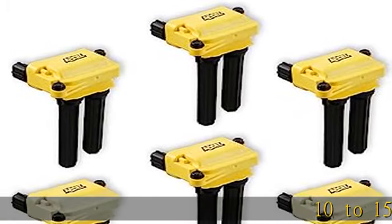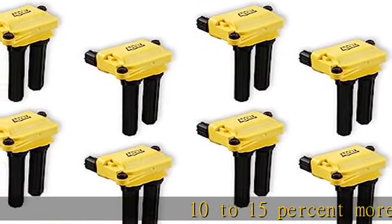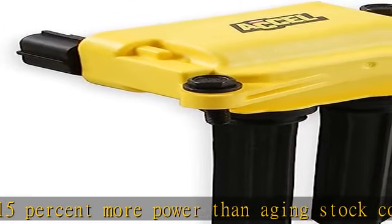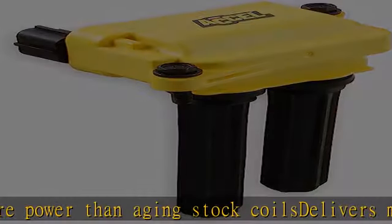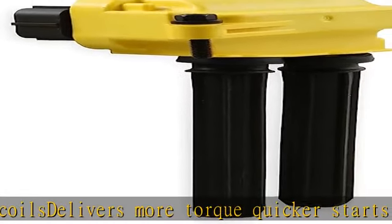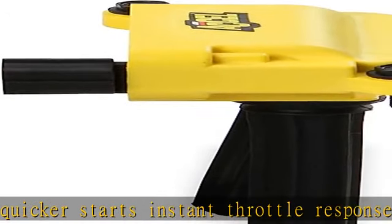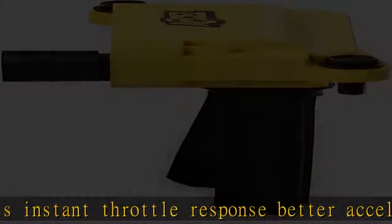10 to 15% more power than aging stock coils, delivers more torque, quicker starts, instant throttle response, better acceleration, a smoother idle and improved gas mileage. Engineered specifically for 2007 to 2010 5.7L and 6.1L dual plug Chrysler Hemis, reduces misfire and eliminates hesitation. Pack of 8.